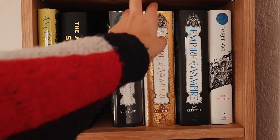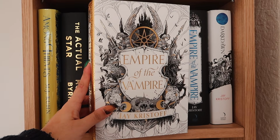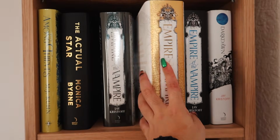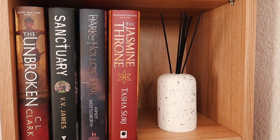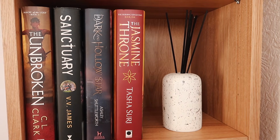So if you guys want to know all the details on this, I did make a video comparing all of the UK special editions of Empire of the Vampire, but this one is the one that is my favorite. It is the Illumicrate edition, but I also have the Goldsboro and the Forbidden Planet as well. Down on this shelf we have a couple of the larger Illumicrate hardbacks that I've received recently, apart from Sanctuary.